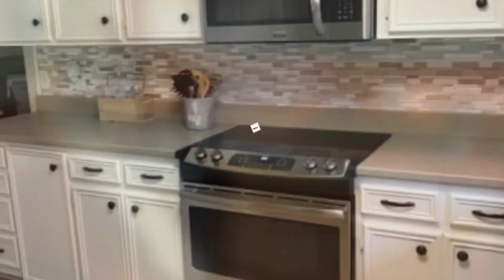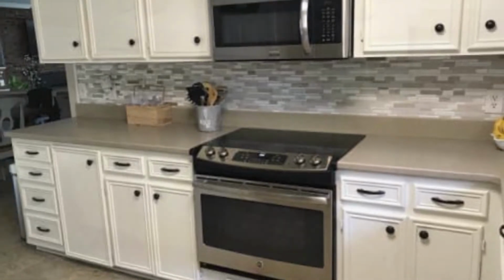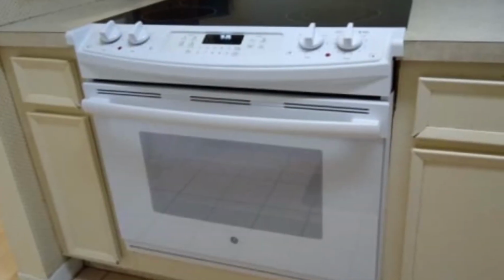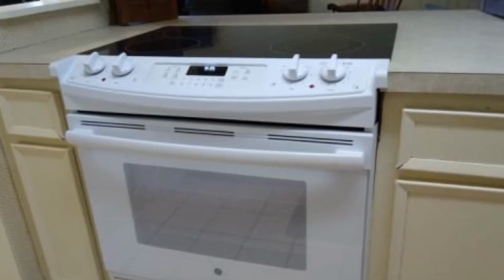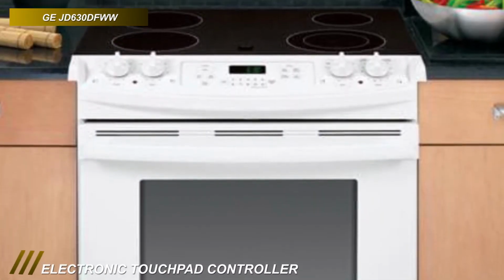Now, if durability is your primary concern, then the next product would be an ideal choice for you. This electric range features 4 smooth top elements with dual element baking for providing even heating and easy cleanup. Its self-clean technology delivers a high concentrated heat with the touch of a button and allows convenient cleaning of the oven cavity and eliminates the need for scrubbing.